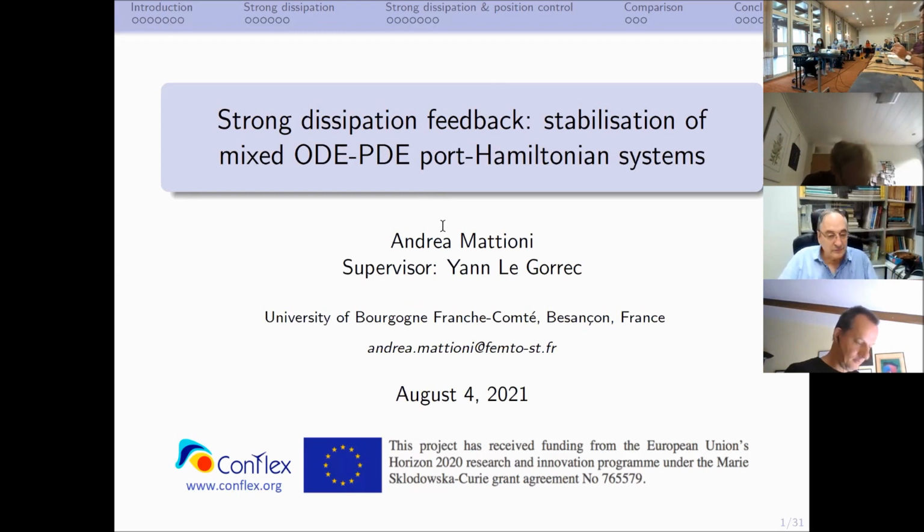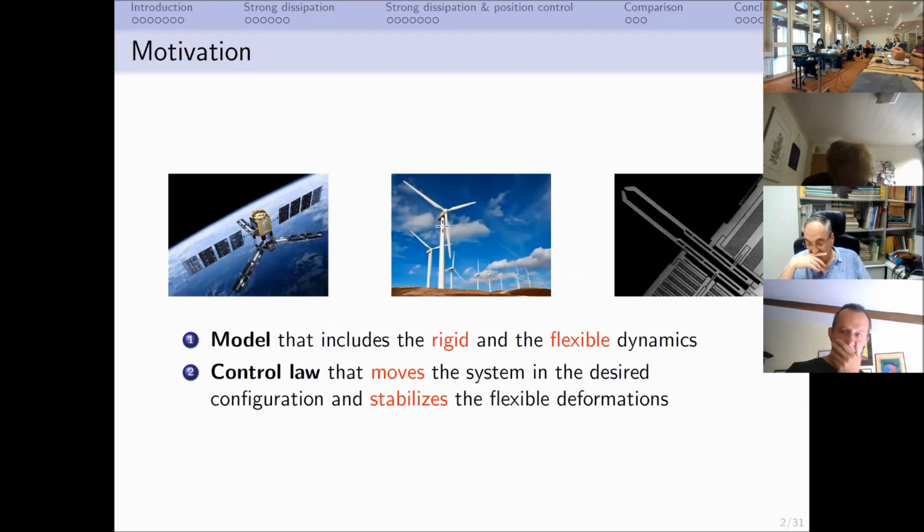I'm the SR number 9, and I'm from the University of Bourgogne Franche-Comté, and my supervisor is Yann Legorec. And today I'm going to give a talk about a part of my PhD thesis, and in particular, I will talk about the strong dissipation feedback and therefore stabilization of a mixed ODE-PDE port-Hamiltonian system.